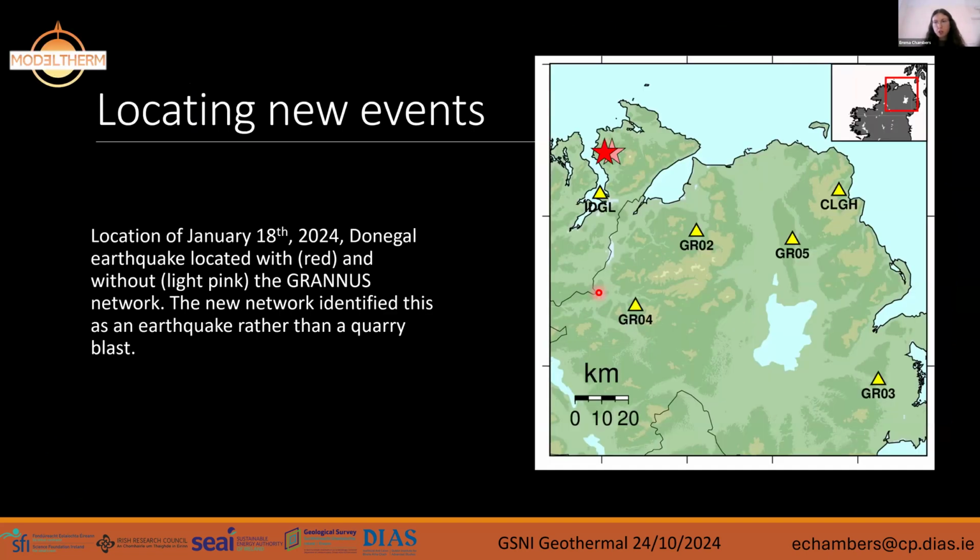And it's also useful not just for this project, but also for local seismicity. There's not much that happens on our island, but there was an earthquake in Donegal that was located to this pink star here, but we weren't sure if it was a quarry blast or if it was an earthquake. By having the additional seismometers, we managed to geolocate this, and we now know it is definitely an earthquake and also changed the location slightly.